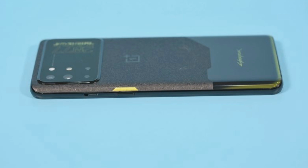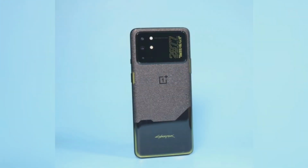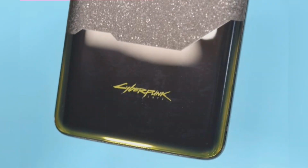The OnePlus 8T Cyberpunk 2077 limited edition rear shell adopts a new three-stage design. The upper layer is a panoramic window, showing the order and future of Cyberpunk high-tech. The middle layer is a special snow AG glass, representing high-tech and low-tech, the unknown possibility between life. The bottom layer is forged carbon texture, reproducing the complex and disordered life state of Night City.